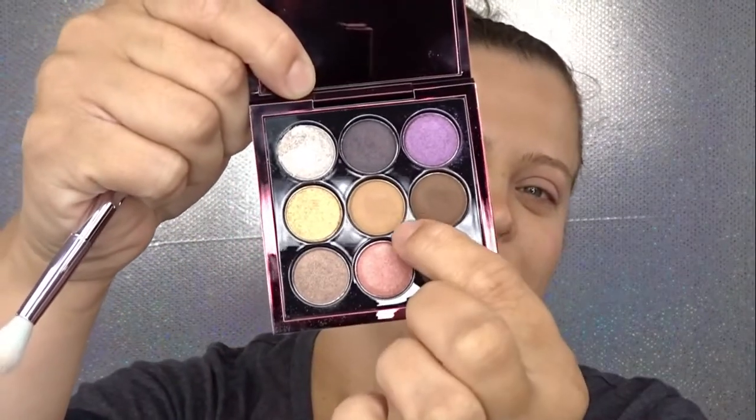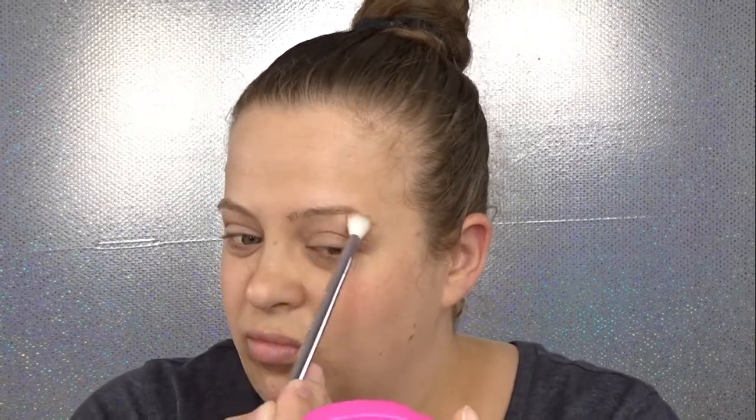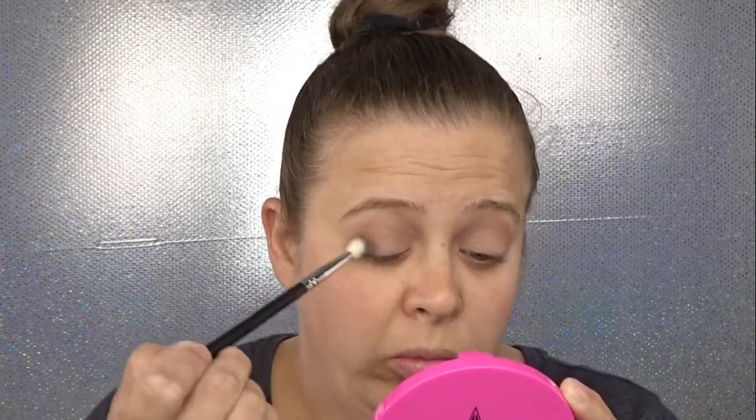So I've already primed my eyes and I'm going to go in with the first shade, which is kind of like this neutral brown, and put this on my crease. Going in with the next shade is actually a really dark brown. I did not expect it to be that dark, but I'm gonna start with tapping motions and put this on the outer corner and work this into my crease.